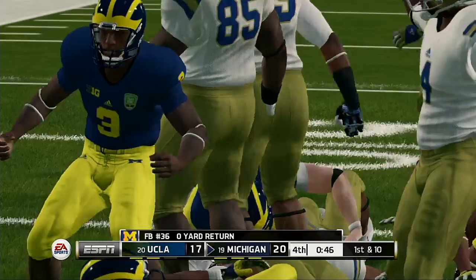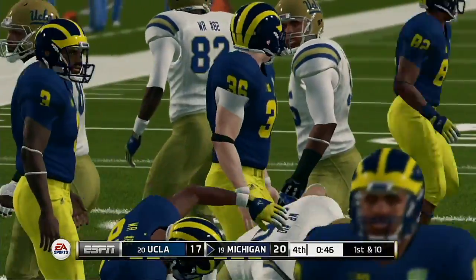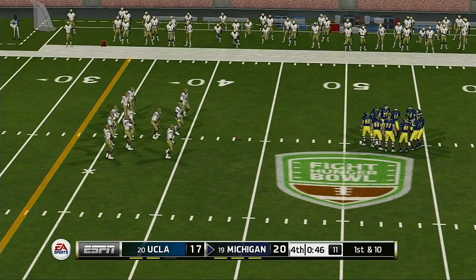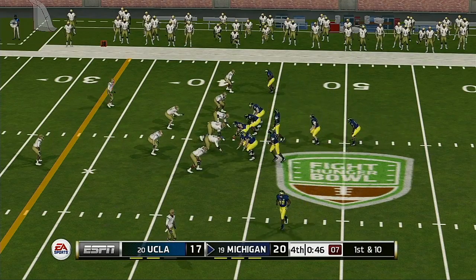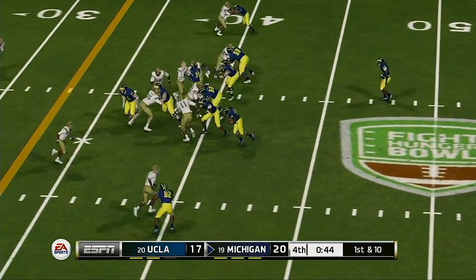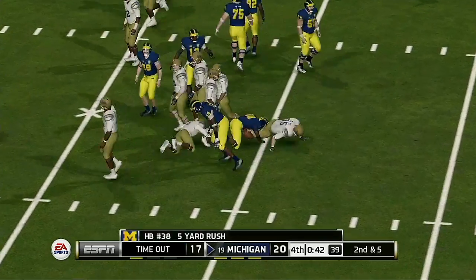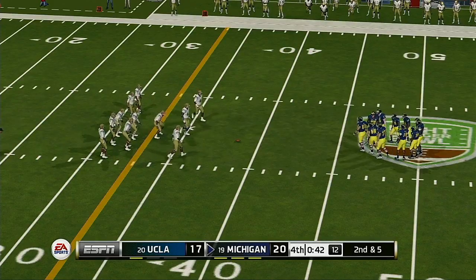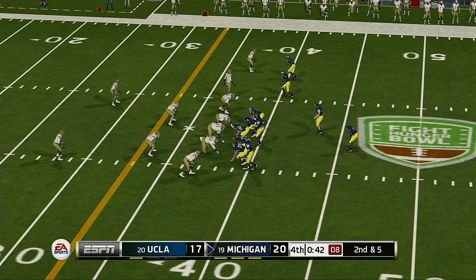Bring him down at the 43-yard line. This might be it. They've got the lead, but if they add to it, they know they've got a victory. And they get nice yardage on that run. The Bruins call a timeout. That's their second of the half. Second and five. Ball on the 39.